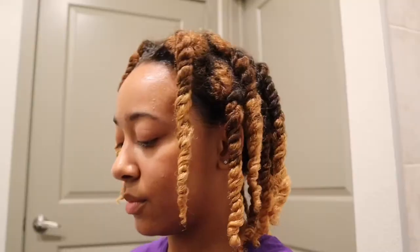I know this feels like a crazy concept, 3-strand twist. I mean, people have been doing them for years. I've been doing them for years. I promise it actually works.